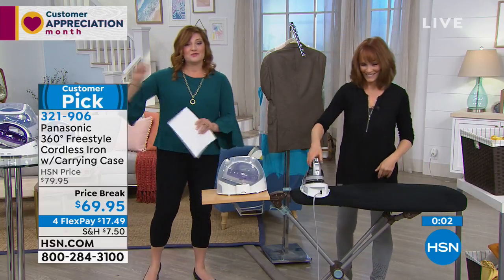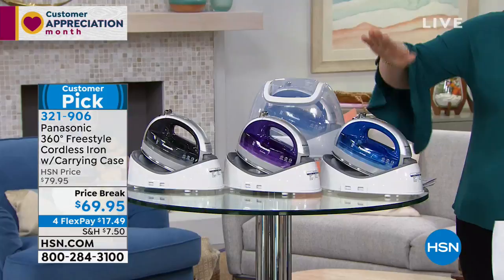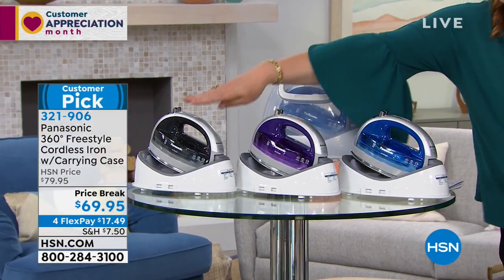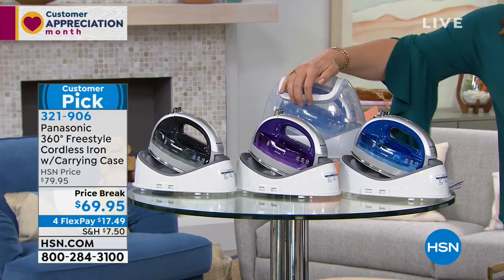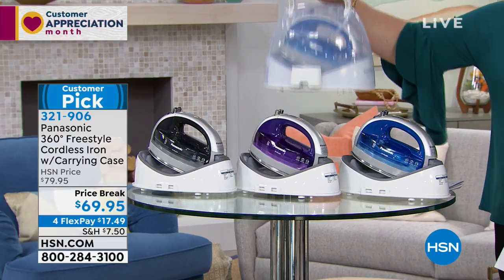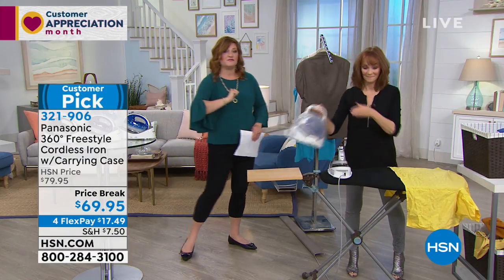I'm impressed. Okay, here are the colors. We have 30 seconds left. We have it in the blue. We have it in purple. Okay, so blue, purple, and the black. So blue, purple, gray, we're calling that gray. Don't forget you're getting your carrying case. Crafters, sewers, quilters, love that case. So four flex pays of $17.49.